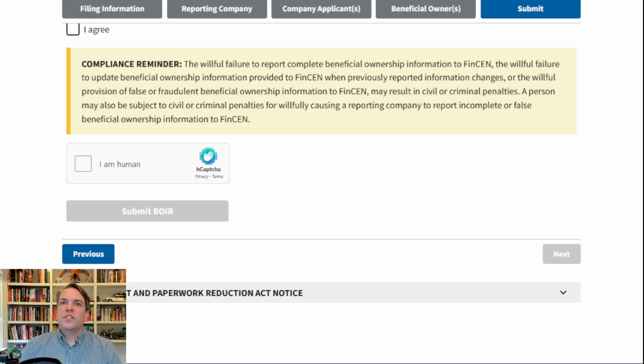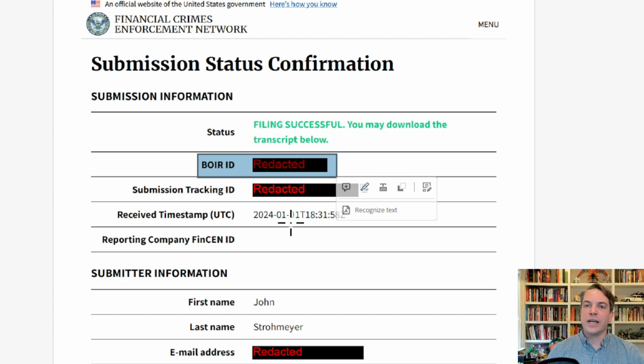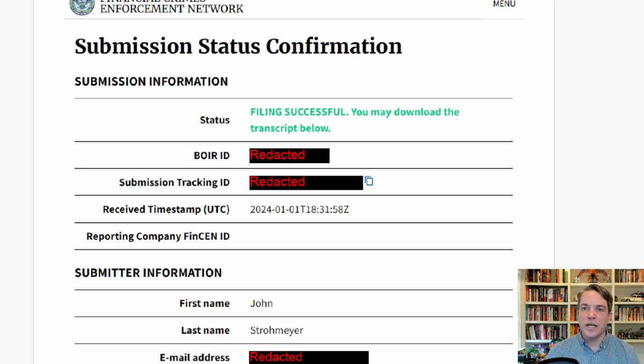So once you get this all done, and you're going to hit submit using this form, what you'll end up with is a confirmation of what you filed. So here we're looking at my status confirmation. I had the beneficial owner ID of the report. I've redacted that. The submission tracking ID, I redacted that. The email that I submitted as well, also redacted. What you also see is that we're going to be able to download this at the bottom. I can't get that to pull up.